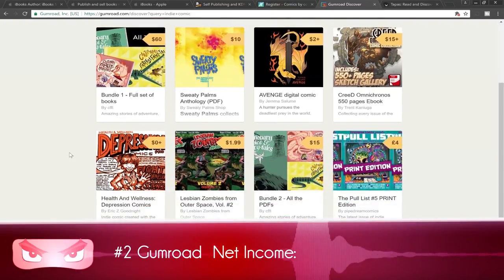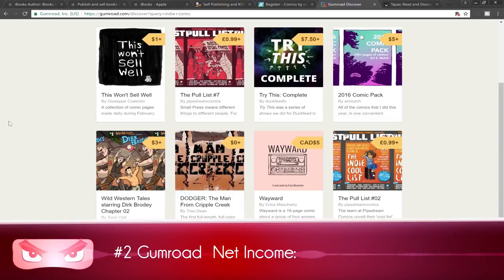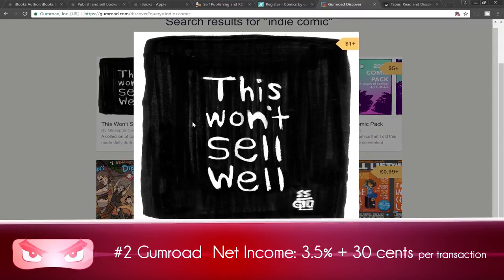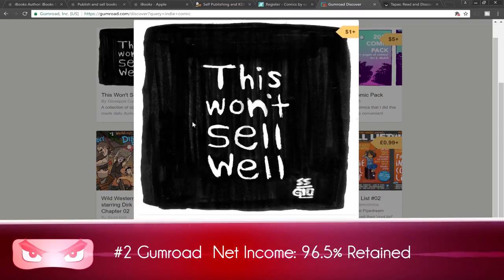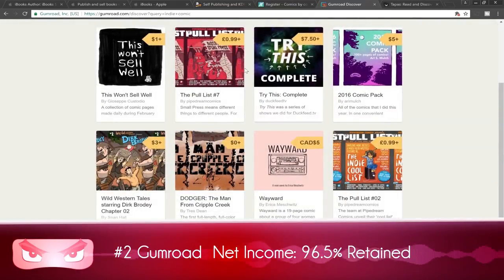And then, if you want to be extra and pay 10 bucks a month, you'll get their premium Gumroad site or whatever, and they'll only take 3.5% and 30 cents per transaction of your net income. So you'd be making like 96.5% of your net income. That's crazy. It's a lot, and I'm excited.